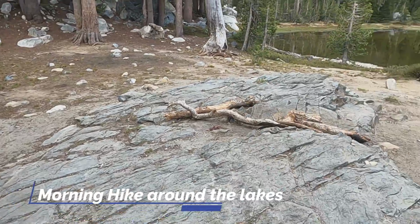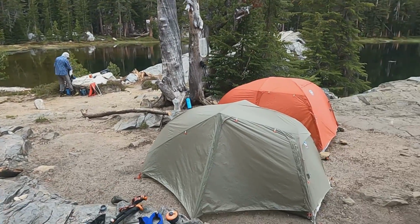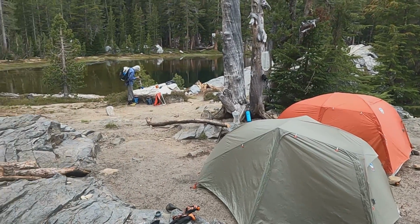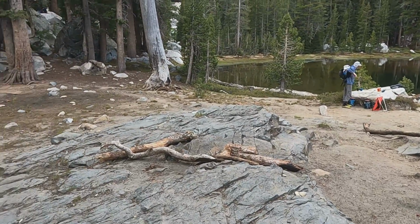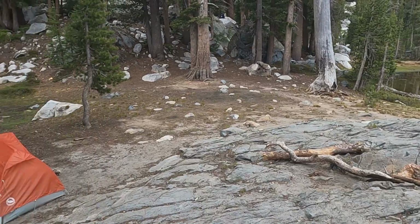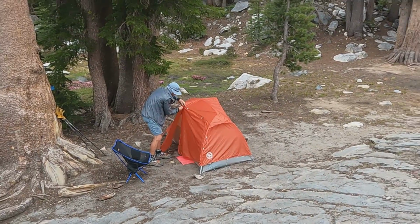We are packing up. We're getting ready to go on a little day exploration. I think today's actual backpacking trek is only a few miles, so we decided to get up this morning and go explore around the 10 Lakes area and then go on a 2.5 or 3 mile hike to the next spot. At least that's the plan now.